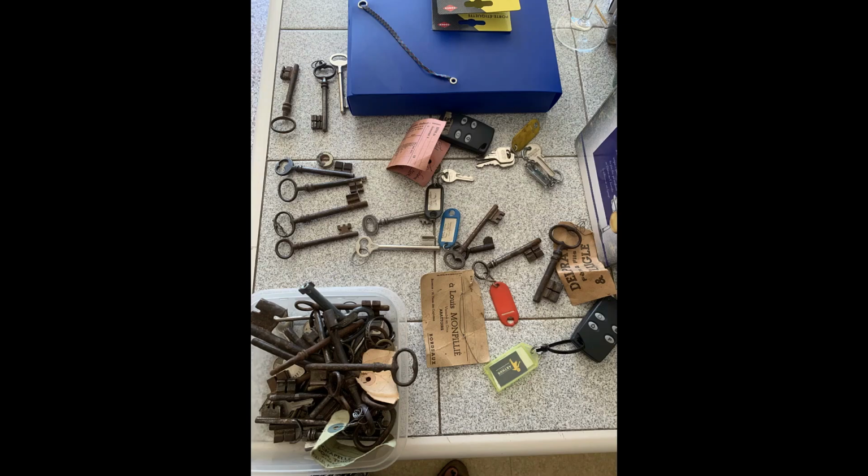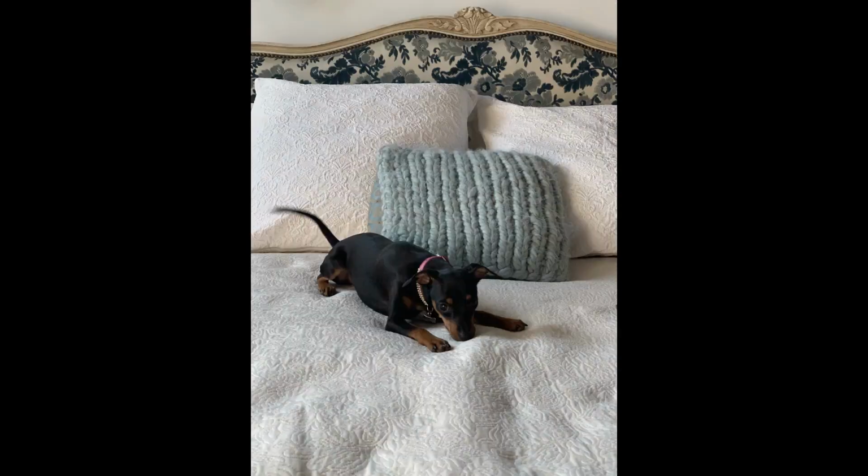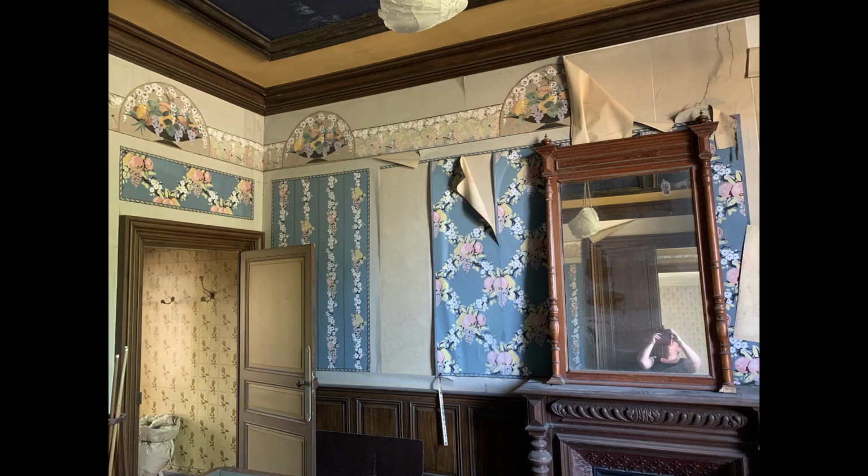With the instructions from me: I trust your judgment. If you think I'll like it, put in an offer. The offer was accepted and we finally got the keys on the 10th of June 2021. Join us and our dogs, Merlot and Flora, as we renovate our Maison de Maitre.